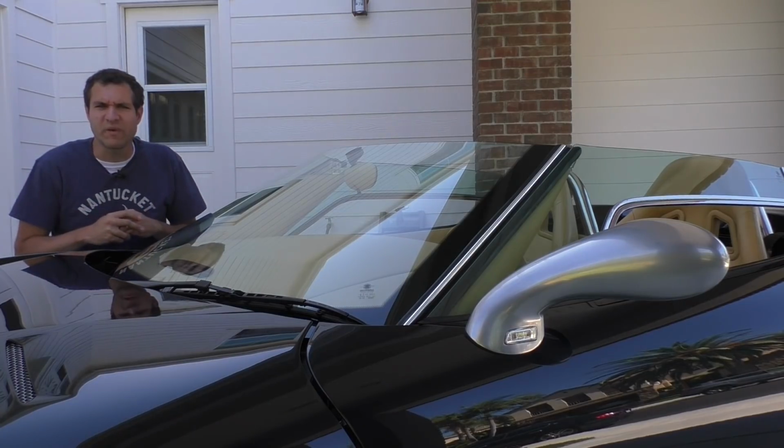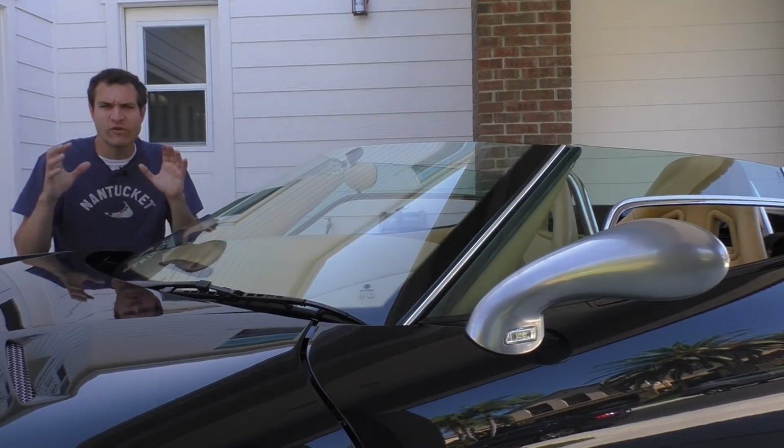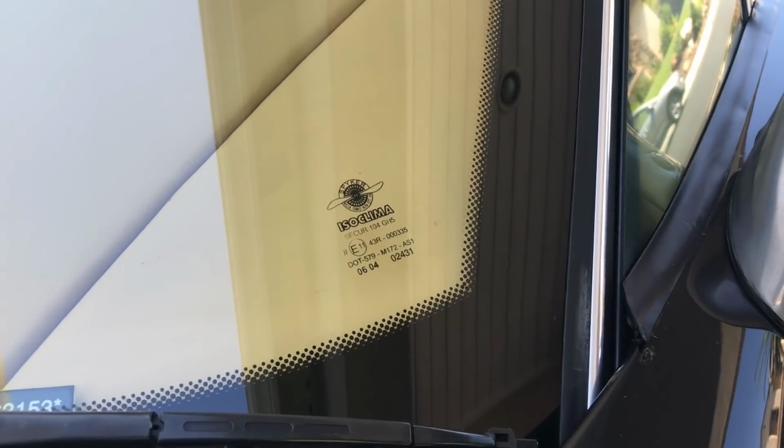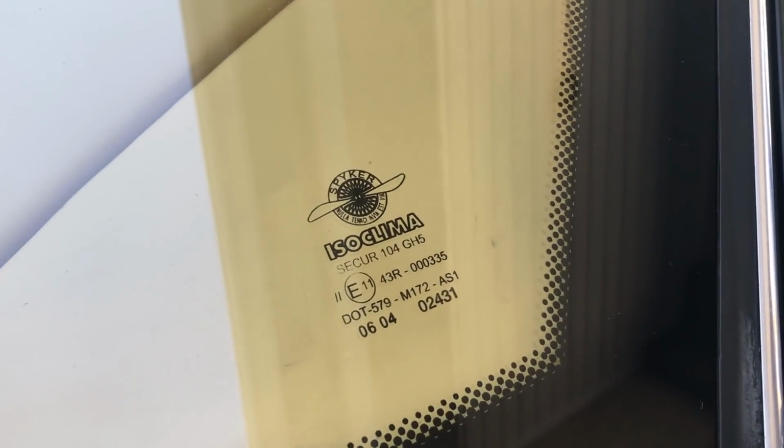Another interesting place the Spyker logo appears, how about the windshield? And in fact, all the glass. A lot of car companies put their brand name on the glass, but Spyker puts its logo, and I have to admit, it does look pretty cool.